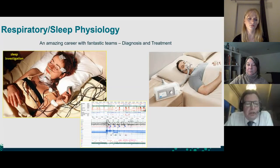We perform sleep studies, and the diagram on the left-hand side is a very complex sleep study. There's a range of different types of sleep study. So our course prepares our students for actually setting up these complex sleep studies, either on an inpatient basis or on an outpatient basis, but really key to analysing lots of the key data. I've got a picture in the middle of some very complex data which healthcare scientists are analysing, and also interpreting this data to identify and diagnose sleep disorders. Our Year 2, Year 3 students are also involved in the treatment of sleep disorders as well.